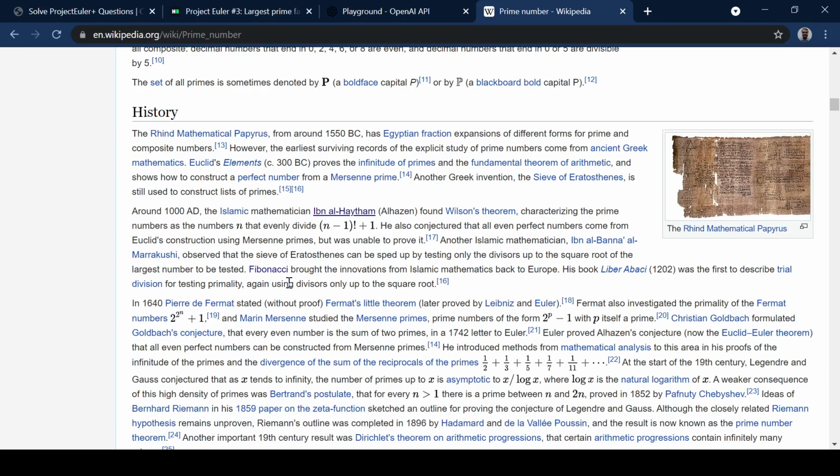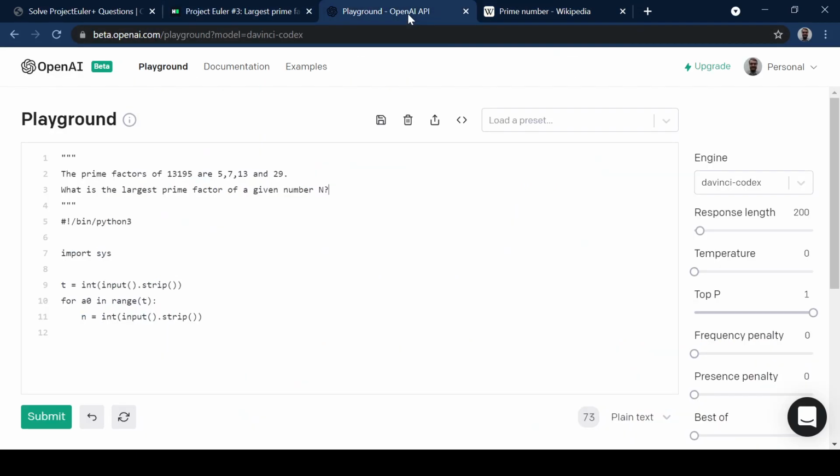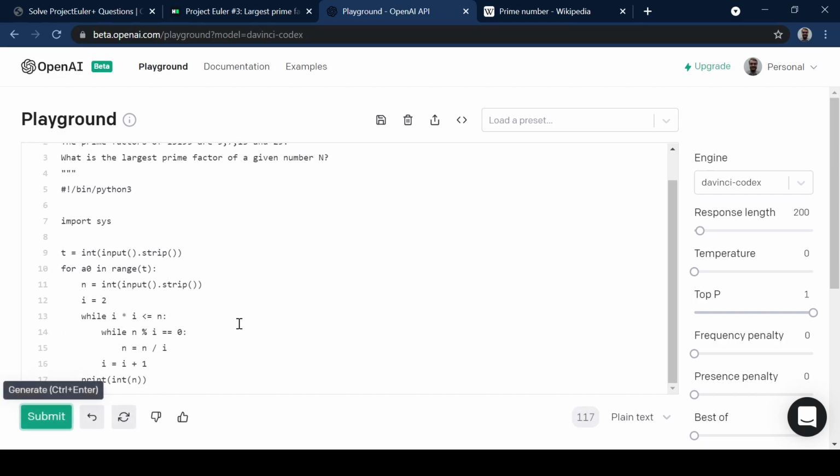And then again, Fibonacci, our friend from last episode, pops up. In Liber Abaci, that book from last time, he was the first to describe trial division for testing primality, again using only divisors up to the square root. So a lot of these techniques that we're going to use were discovered by these people a very long time ago. Okay, so we come to the OpenAI playground, and we have the problem description as it said in the beginning, and let's run Codex on it. So it's come up with this algorithm. It says start with i equals 2.